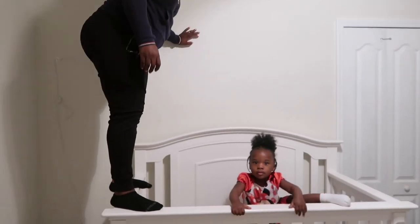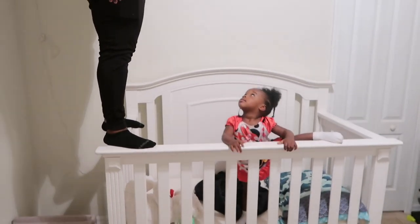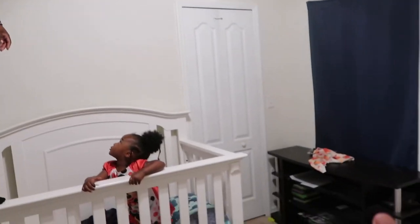Gotta check this out. So, don't do this. Don't do what I'm doing. No, don't do that. Put your leg down. Bad idea. Y'all wanna see the bed? Look at it. Yep, just the bed and my foot right there. Trying to get it focused. Yeah, just the bed.